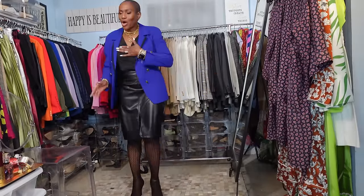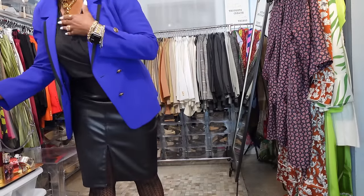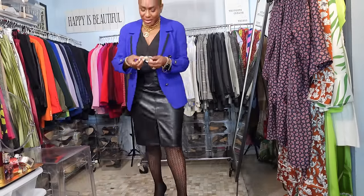So now we have the bold Paloma Picasso belt that I'm using as a necklace. I do have a Paloma Picasso earring, but I decided I didn't want to wear those earrings. I didn't want it to be matchy-matchy. So I am going with, I brought two earrings in. I think I'm going to go with this one if I could open the bag. Just this vintage. I'm going to go with this one.